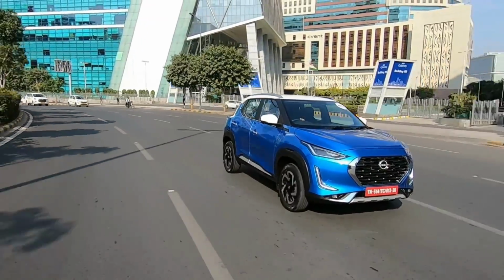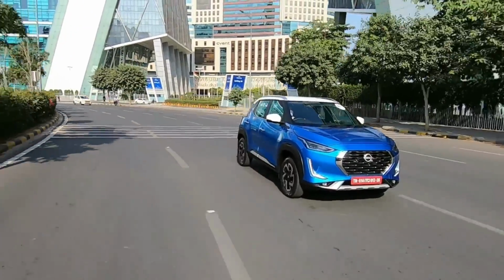So the fourth car on this list is the Nissan Magnite. A lot of you have been asking me why I didn't recommend it last time. Well, I recommended the Kiger, which is its own sister car. So you could have thought the Magnite was also there. And some of you are right that it does look quite nice and premium, the front end especially. The interiors are good as well. The quality is quite good.